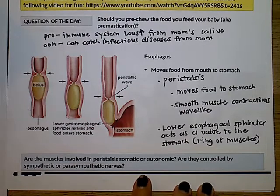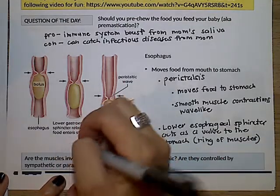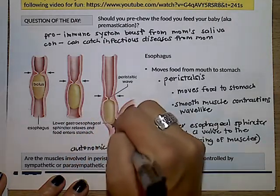So the question down here at the bottom: are the muscles involved in peristalsis somatic or autonomic? Thinking back to the nervous system, somatic is what controls muscles, and autonomic is things that happen involuntarily. Do you ever have to think, esophagus, I need you to squeeze my food down to my stomach? No, it just happens. So it's autonomic, and I think of that as automatic or involuntary.